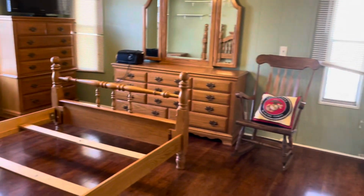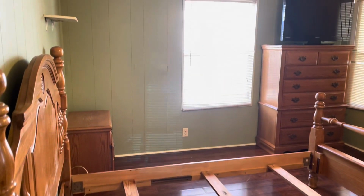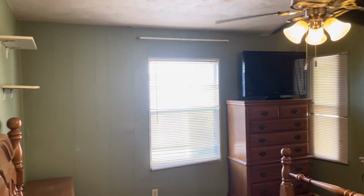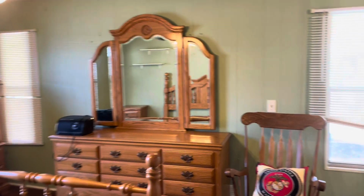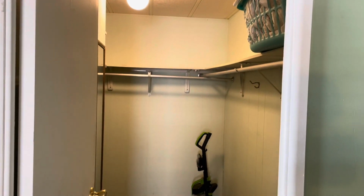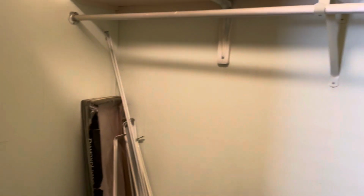I'll go into the main bedroom first. Does need a mattress. These floors back here have been done as well. Ceiling fans. I love this walk-in closet here. Huge. It even kind of wraps around.